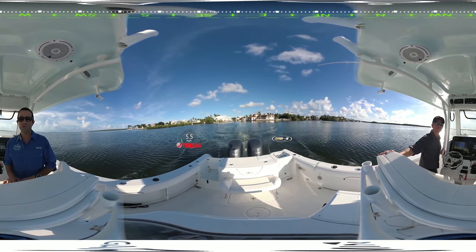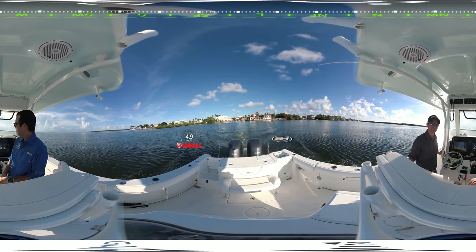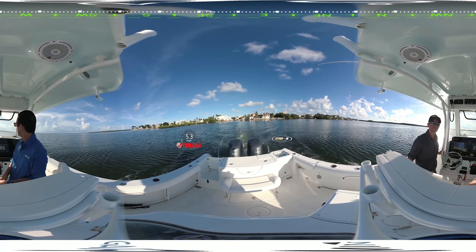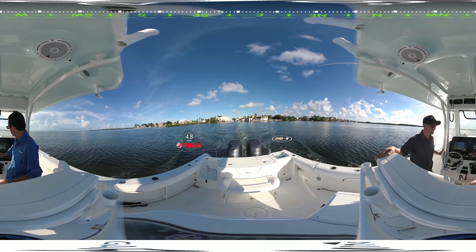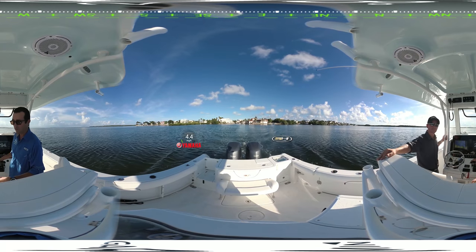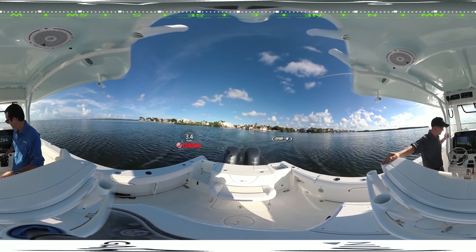Alright guys, now we're going to show you our 2019 30 Gamefish with twin 300s. It's got about 40% fuel. We're going to go ahead and stop it and disengage the autopilot. Let's go ahead with the port engine. Shut it off.